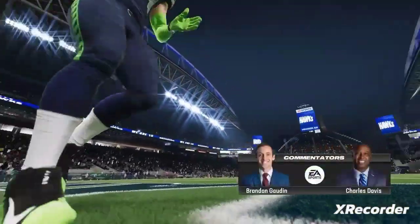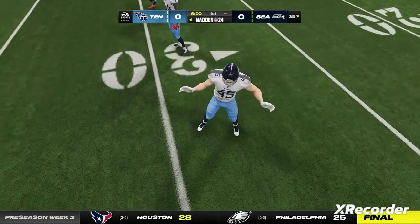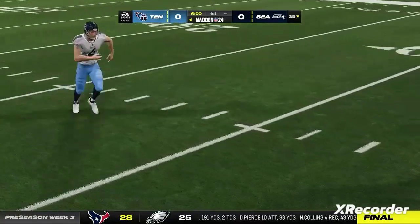Brandon Gaudin and Charles Davis with you, and now we sit, CD, at week three of the preseason, and this is the one that the coaches probably think is pretty valuable, right? Certainly. This is the dress rehearsal. This is the one where your starters are going to play.